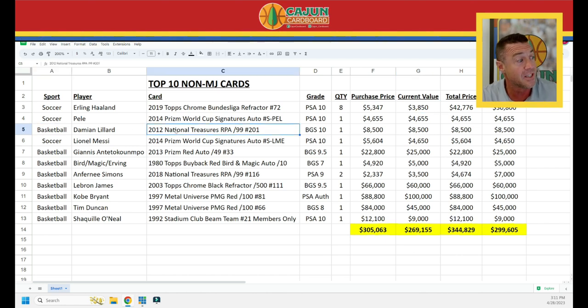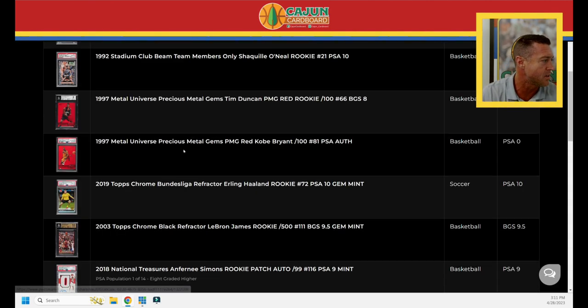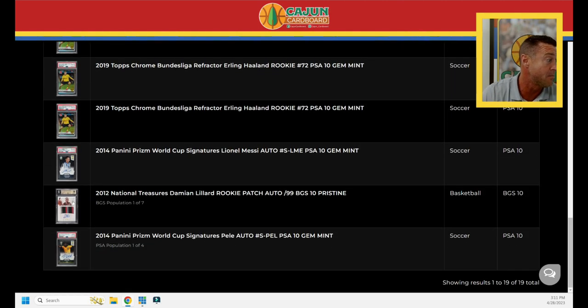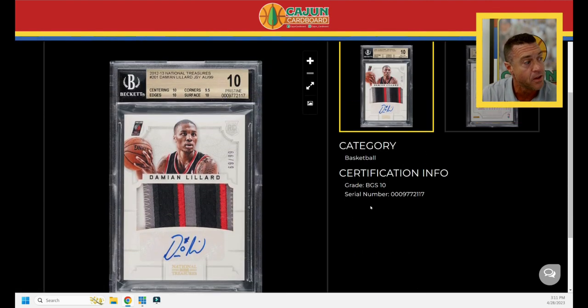Next is a Damian Lillard. This is his 2012 National Treasures RPA BGS 10. I've shared this one on the channel before on a mail day. All of these cards I've shared on a mail day, but this is the best and baddest Dame card I have. I think it's the best true RPA in the world. Again, there are lower serial numbered parallels, and there's one of ones out there, and there's the gold prism.